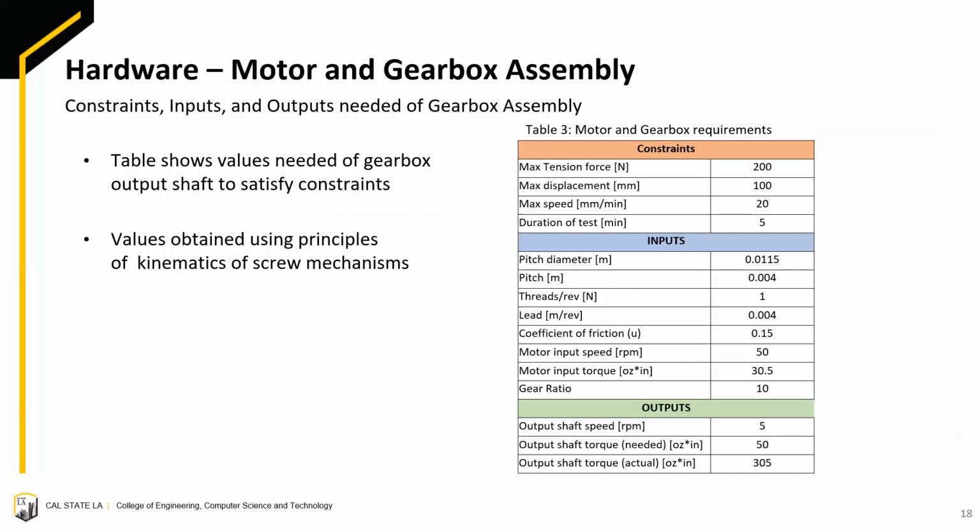Here on this slide, we can see the constraints in place for our uniaxial testing machine. Keeping in mind the constraints of the testing machine and dimensions of the ball screw kit, and by use of the principles of the kinematics of screw mechanisms, the angular velocity of the output shaft of the gearbox can be obtained and is 5 revolutions per minute, as can be seen on the slide.